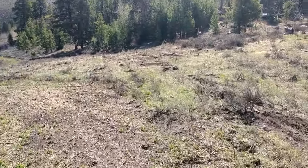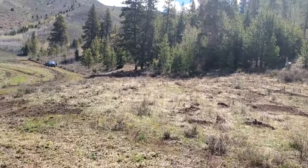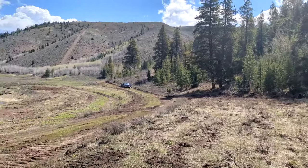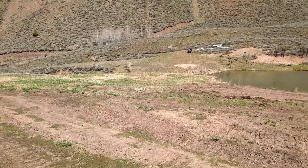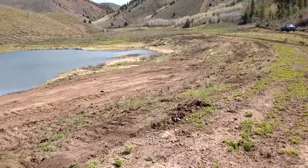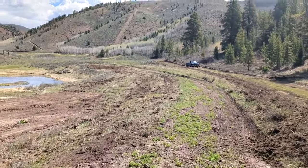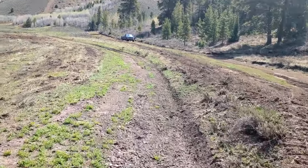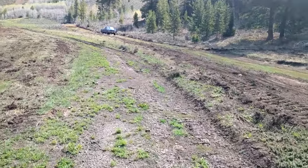So from there I've extended this field right up into there to the road, and then across the road again. Coming out of that field, I've got this new field here. This is the water line that I'm walking on now, so eventually it'll just have one big field here.